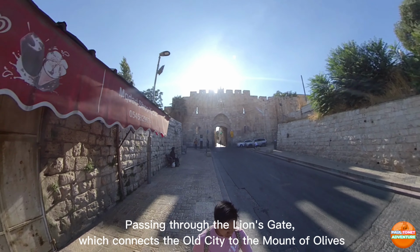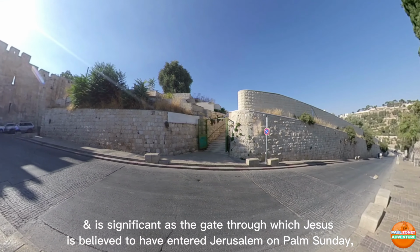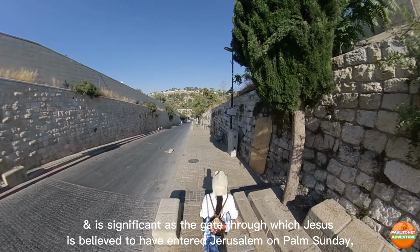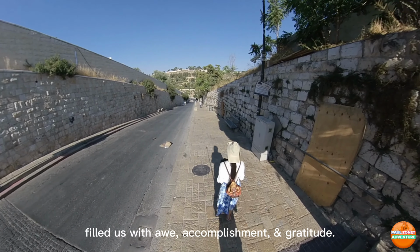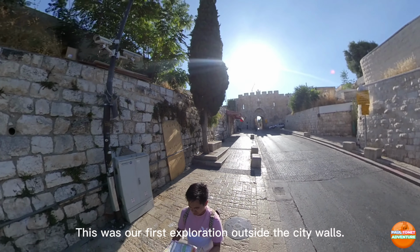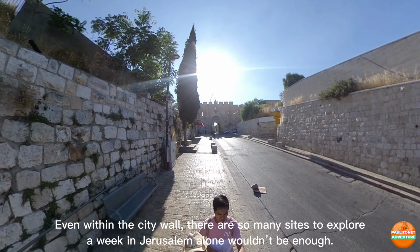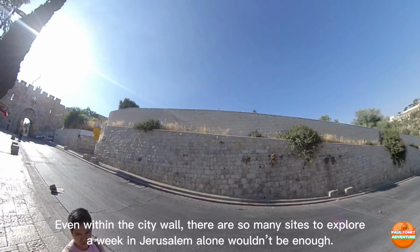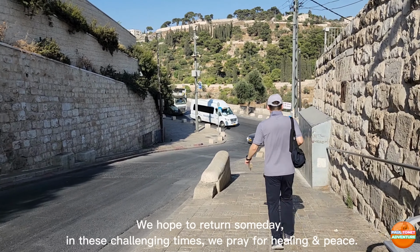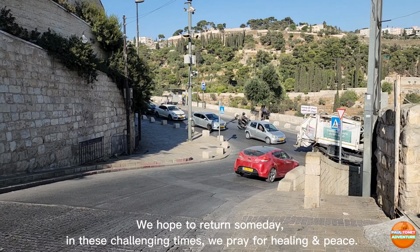Passing through the Lion's Gate, which connects the Old City to the Mount of Olives and is significant as the gate through which Jesus is believed to have entered Jerusalem on Palm Sunday, filled us with awe, accomplishment, and gratitude. This was our first exploration outside the city walls. Even within the city wall, there are so many sites to explore. A week in Jerusalem alone wouldn't be enough. We hope to return someday. In these challenging times, we pray for healing and peace.